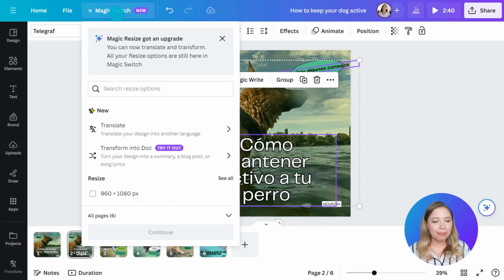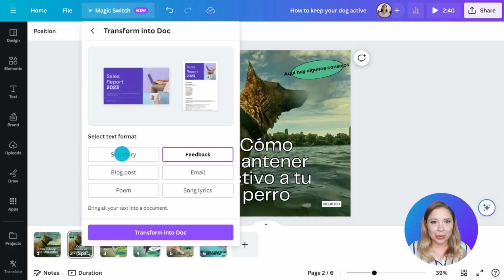And I want to show you one that brings us back to docs that I think is really cool before we move on. So transform into a doc. And from here, you can say, I want to change my social media campaign into a blog post, into a poem, into an email, into song lyrics. Such cool options. But I really like this feedback option right here.